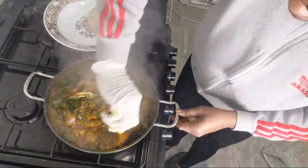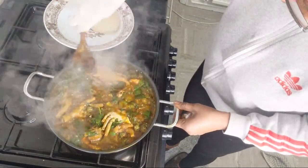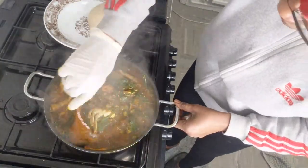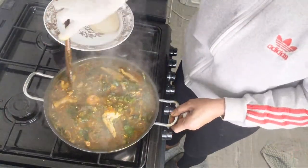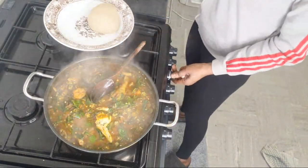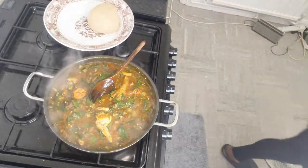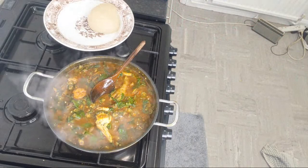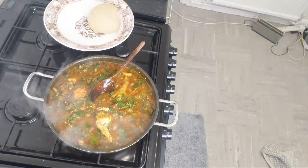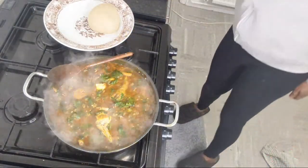This is done. If I was doing this for rice, I would have to leave the water to go right down to almost zero. But with fufu, that's done. I've just dulled the fire now because we don't want it to burn. Let me go and get myself a seat, so you can see me enjoying.